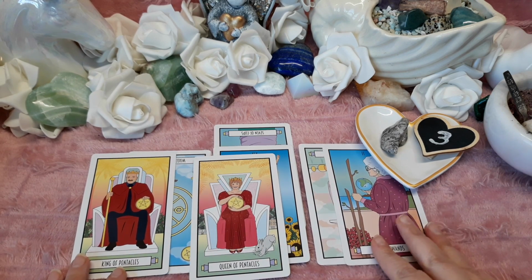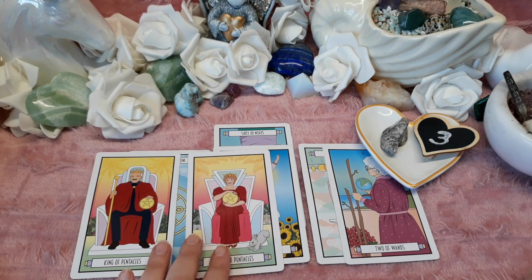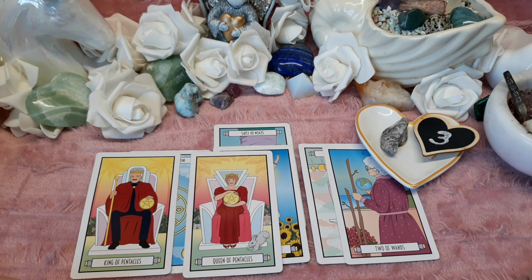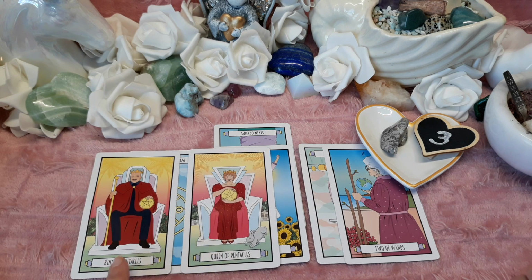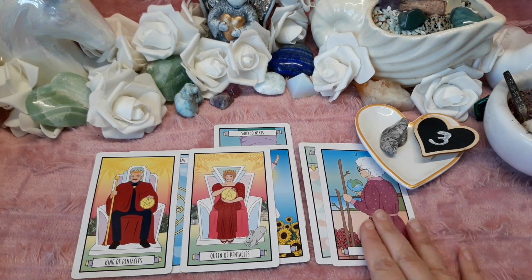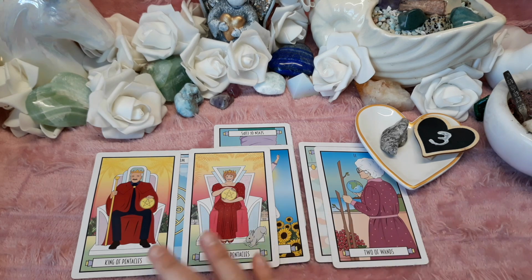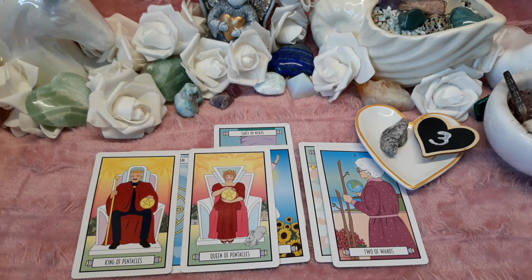And I think that they feel that it doesn't really bother you as much. They could even think that you already have a relationship that you're specifically moving on to, because we have the King of Pentacles and the Queen of Pentacles here, and then this person is represented by the Two of Wands. It's almost like they feel like they have to watch you move on and just get into a settled relationship, like it's nothing, like what the two of us shared apparently didn't even matter. That's what they seem to be thinking.